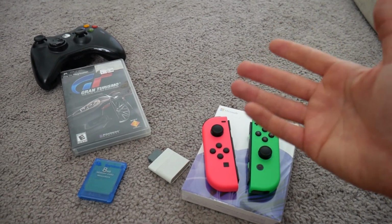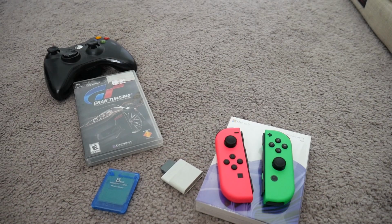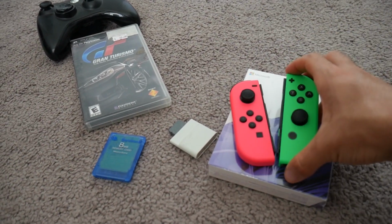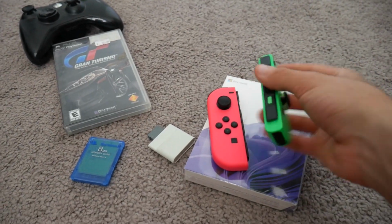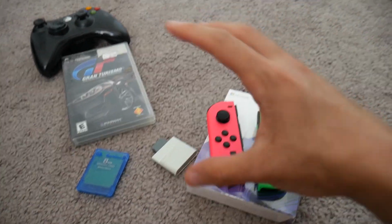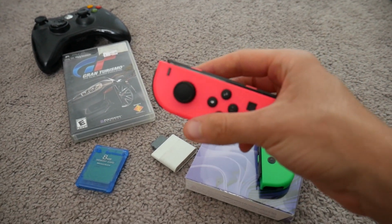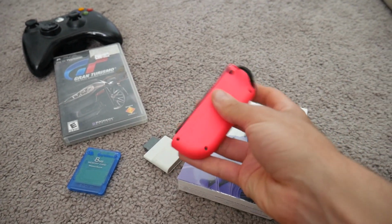Let me just see the price. I have it written here. There we go. So I ended up seeing these, and I asked how much they wanted for them because, again, they were brand new. It looked like they were opened at one point and just taped back closed. But either way, they're legitimate. They're working. They feel brand new as well.